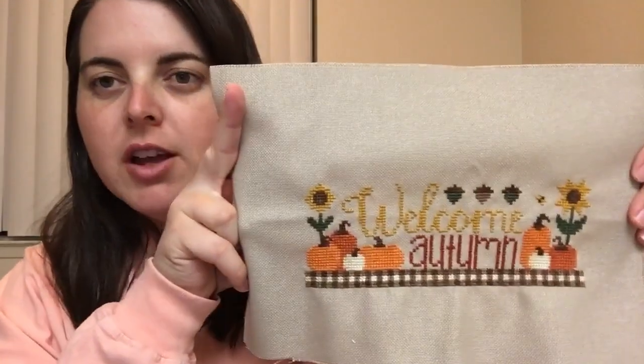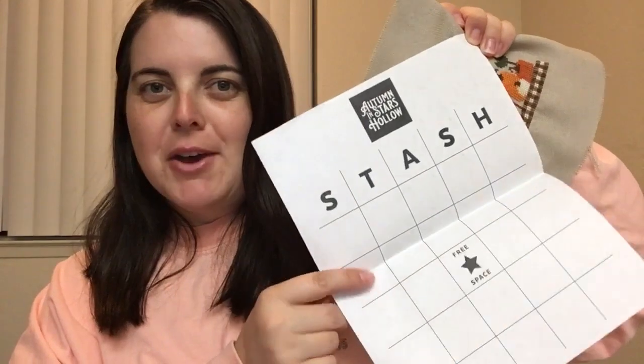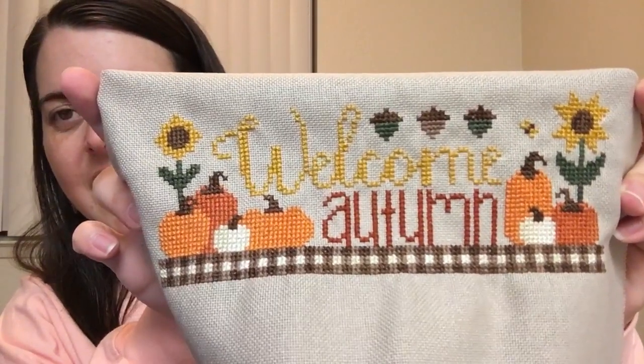This is a 25 count Lugana by Lori Holt, and so this is really not that big. Like, here's a piece of 8.5 by 11 folded in half. It's actually a stash bingo card that I didn't use. But, I mean, it's not big at all. So, if I had stitched this on, I think the called for was like 28 or 32, this would have been really small. So, I love how this looks, and I am going to rummage through my stash of finishing items, if you will, and decide how I want to finish it. I did have to, where did I mess up?